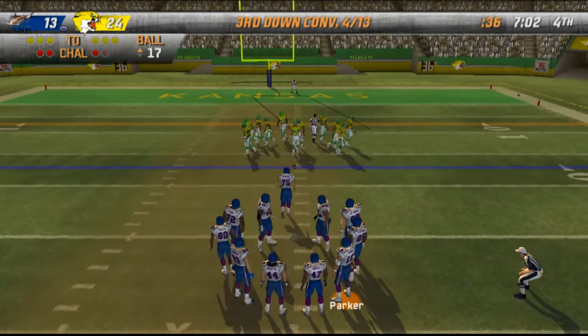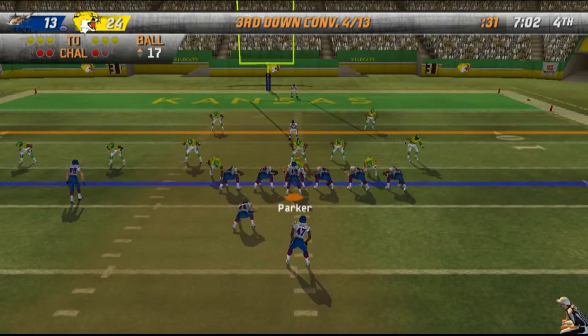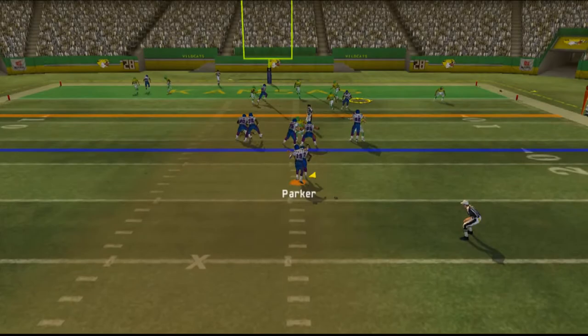Keep your eyes up. Stay in the lane. Set. Clear. Tucks it away. Setting up play action. Gets rid of it. Wilkerson is there for the tackle.